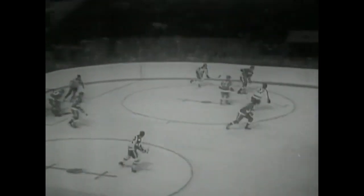Spencer trying to center it. And Rolfe gets it down the ice. Clock giving it to Dory, number 8. 4:42 left in the first period. 2-0 for the Leafs. 1:18 left in the penalty.